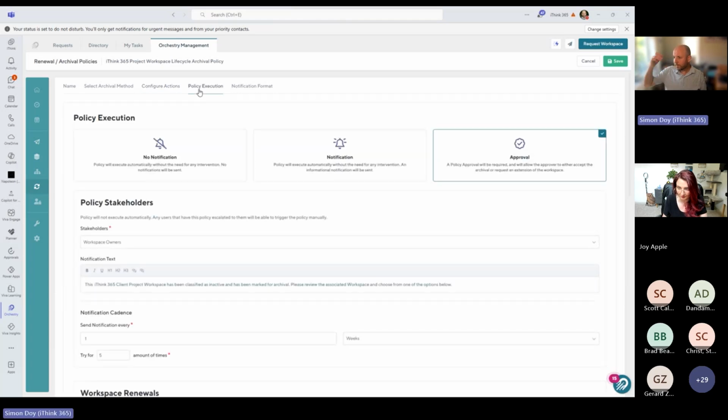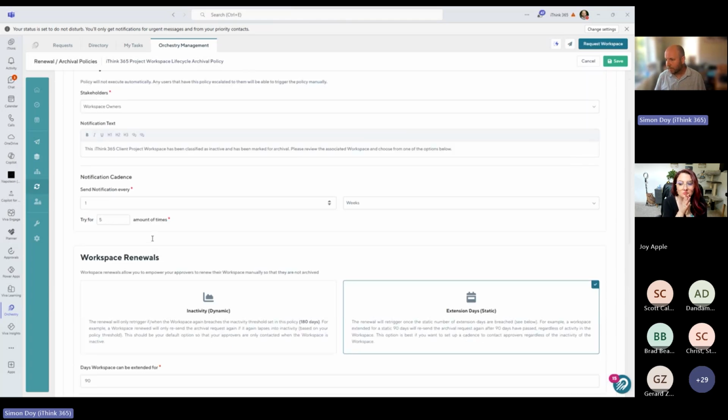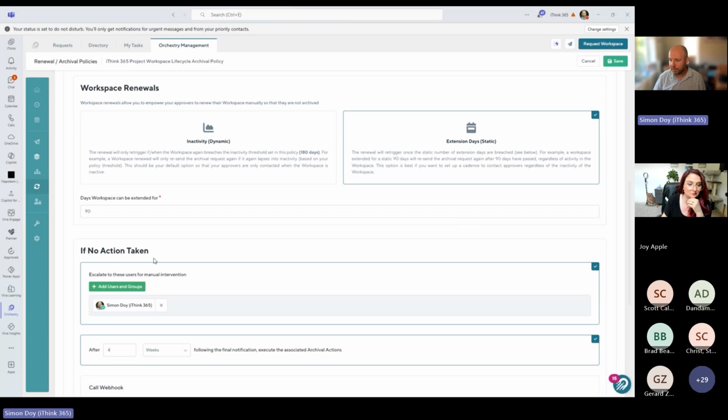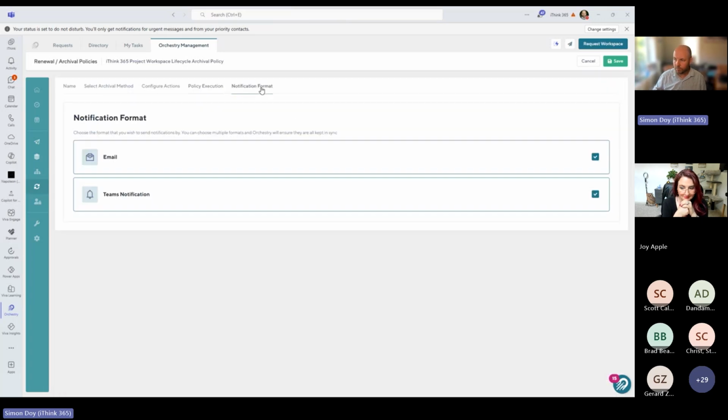In terms of how we execute the policy, we get the workspace owners to say whether they need it or not. So they get an email. We'll give them 5 weeks to make a decision, but we'll allow them to renew that, to extend the lease on the project. And if there's no action taken, then it gets escalated to myself. So that's how we work. And then we notify everybody through email and Teams as well.